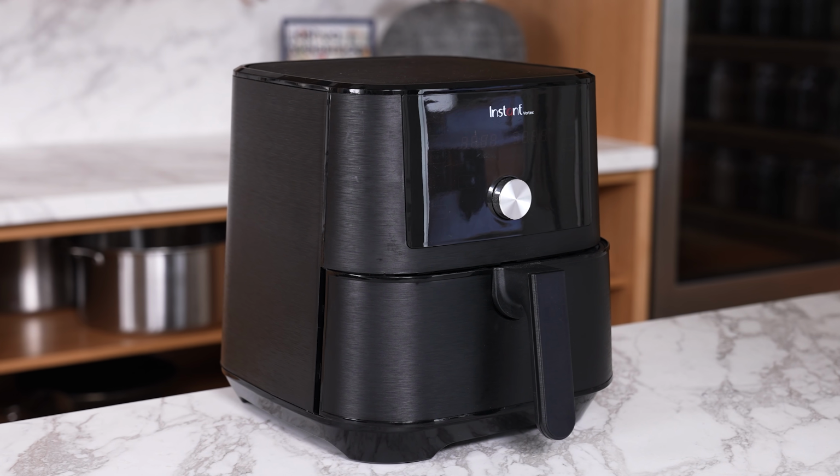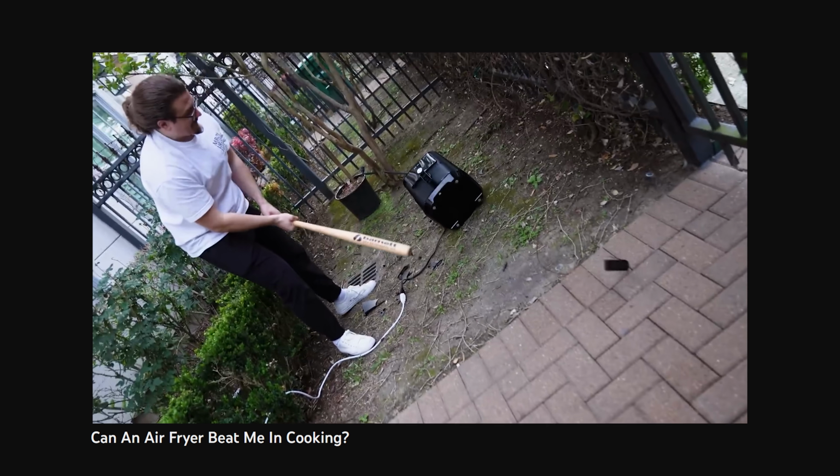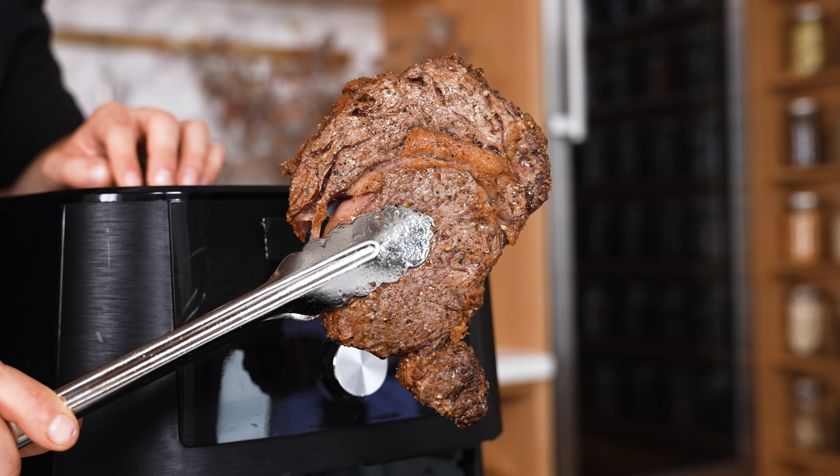First up, air fryer. I'm really tired of this machine, you know? First, I talked about how I hated it, then you guys got mad, then I started liking it, and then you guys were still mad, and so then I started disliking it, and now I'm back to disliking it. But look, we're gonna give it a fighting chance.